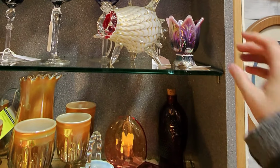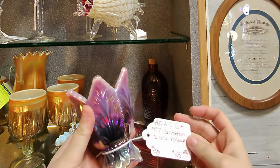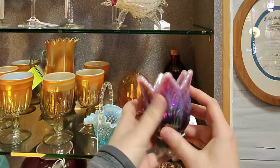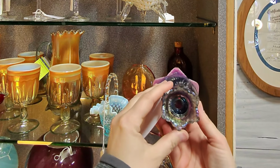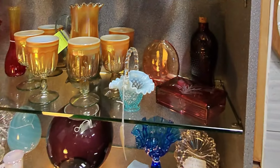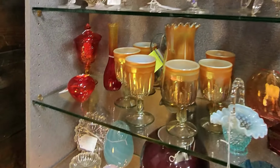Ooh, do you see it? Do you see it? There is a Fenton plum opalescent. I'm like, please don't be overpriced. Please don't be overpriced. $25. That is a steal for plum opalescent. It's worth at least $50 just because of the color. Now, it's a reversible candle holder, so you can use it for a taper or a votive. And usually they come in twos, but that's okay. It's plum. I need at least one piece of plum opalescent, so I did buy it. I got it for the Fenton sale.